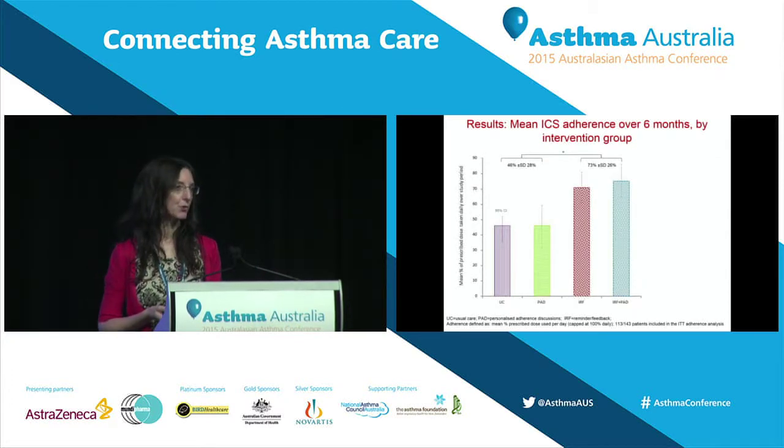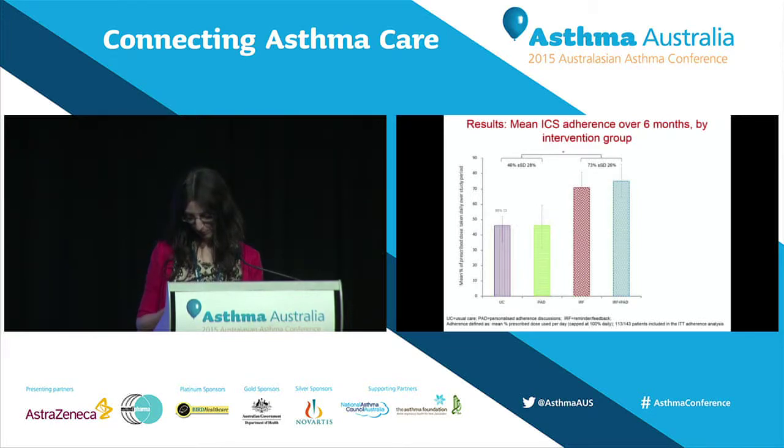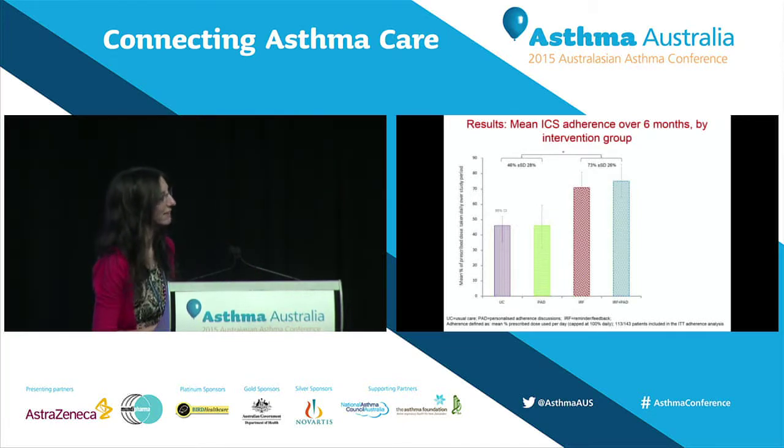So now we come on to the results about adherence. I'm going to use my laser pointer now so I can tell you what all the colors mean. Along the bottom, you've got the groups, and these are abbreviated. So you've got your usual care, personalized adherence discussions to tackle the beliefs, inhaler reminders and feedback, and the combination of the two. So what you can see, I should tell you here that this is the percentage prescribed dose, the mean per day. So this is the average mean per day.